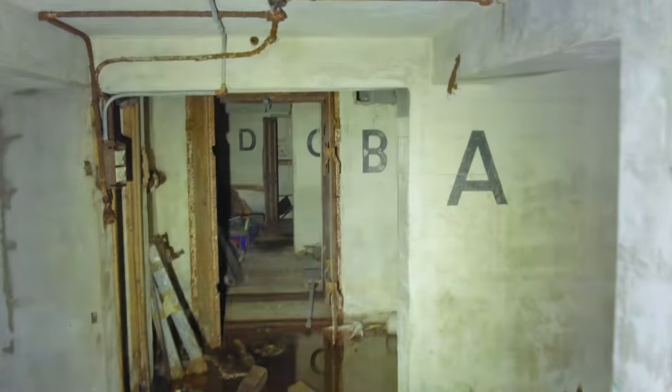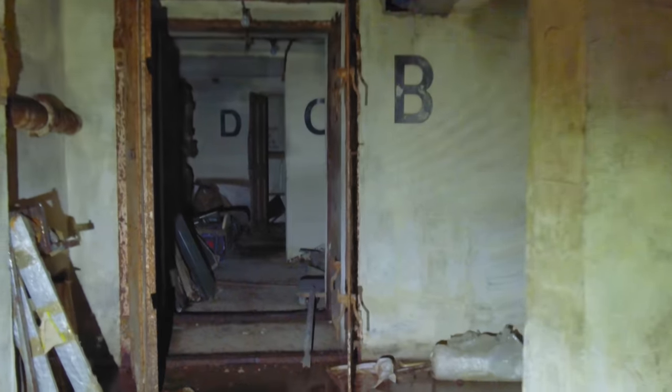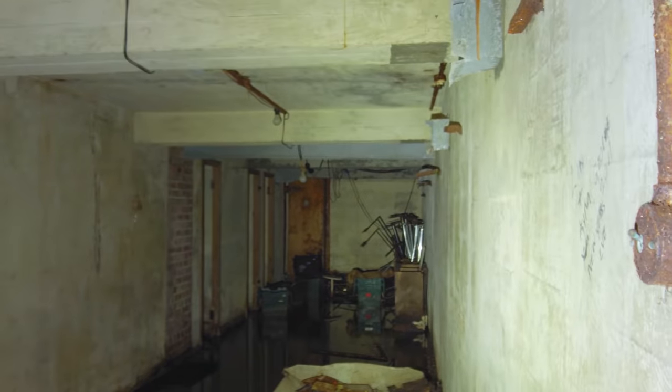This is a bit over the top. There's bomb-proof doors, blast-proof doors. No way. B, C, D. Yeah, it feels like you want some waders or wellies, but they've given you... obviously underneath the car parking level. More bomb proof doors. And again. So was this an air raid shelter?